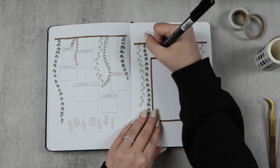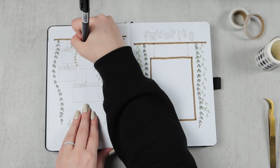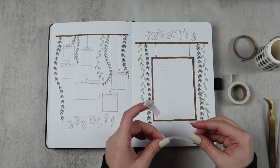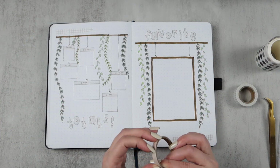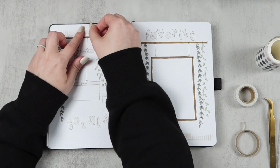I am pretty close to done here. I just need to then add a little bit of washi tape after I get these sign notches here. And then once I get that washi tape added, I think that's going to be the last thing that I will be doing. And I will go ahead and get a little final flip through here shown for you.